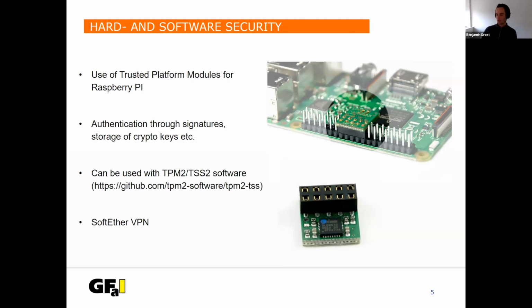For the communication itself, we used a software called SoftEther VPN, and this is a multi-protocol solution with which you can tunnel different protocols, especially in the robotic field like Modbus or CAN bus and so on, through the secure channel.